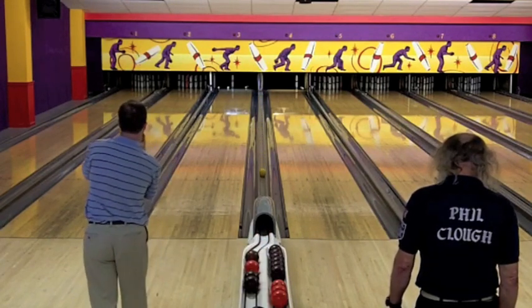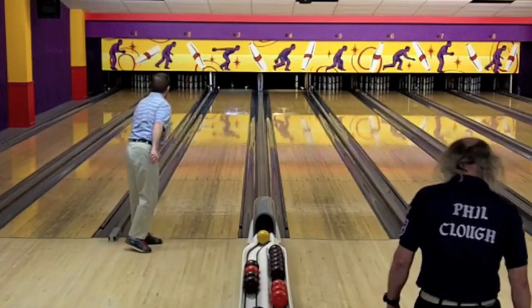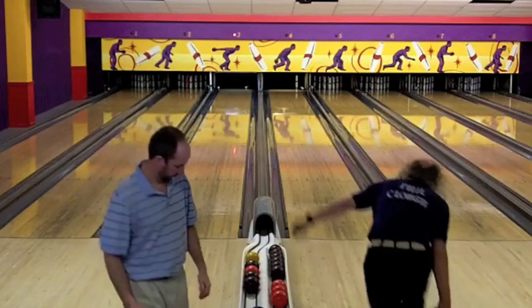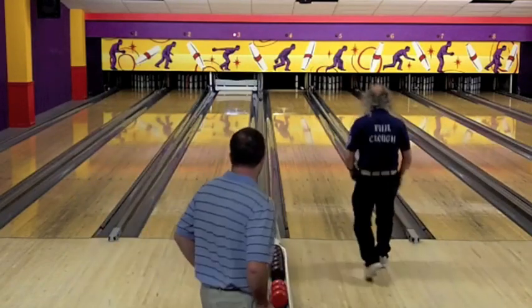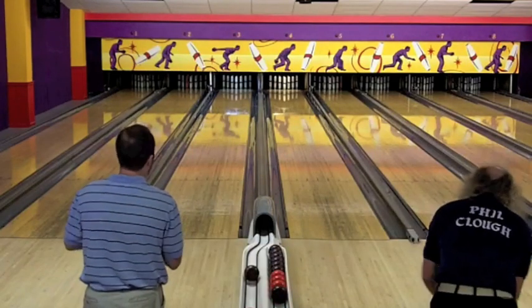And as you can see, Phil Clough made a nice try on that 3-5-10, but got a tough break. Now Cory Packard gets a little bit of a break. He gets the ball to carry off that piece of wood and take the 8-pin for a spare.